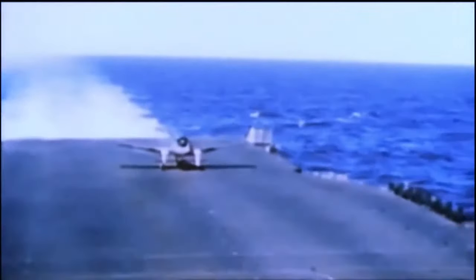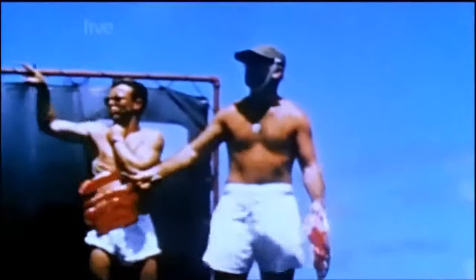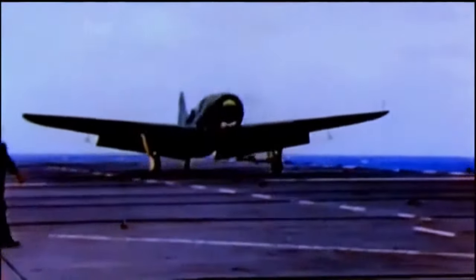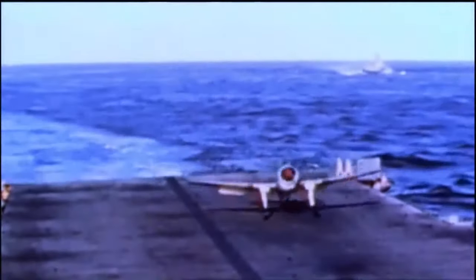In slower propeller planes, pilots had time to respond to instructions from a man on the flight deck who used paddles to help guide them down. Former Royal Navy pilot Nick Goodhart explains how it was supposed to work.